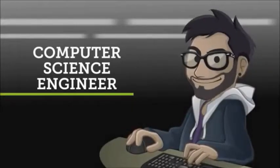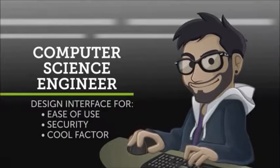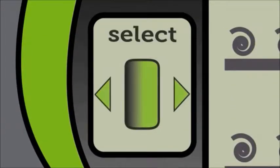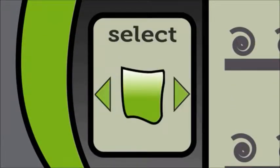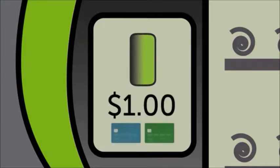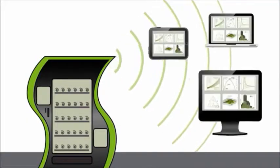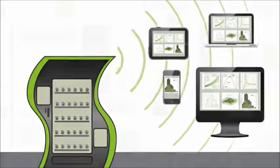Last but not least, computer science engineers create the content that is displayed on the customer interface. They not only need to create software that is easy to navigate when making a selection, but also a secure method of money transfer for debit and credit card transactions. And they have even bigger challenges with today's modern wireless communications.